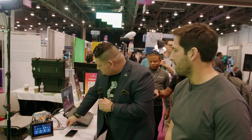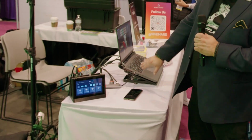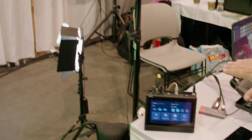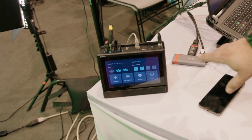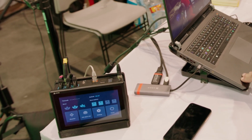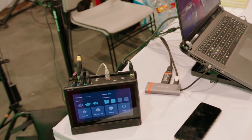That's correct. So you'll see here we have a capture card, and that data is being pushed directly into Ximetry, and then the positional data is being pushed via Ethernet also into the PC. And then in your software, either in Unreal Engine or in, say, Ximetry, that's where you connect the two together.